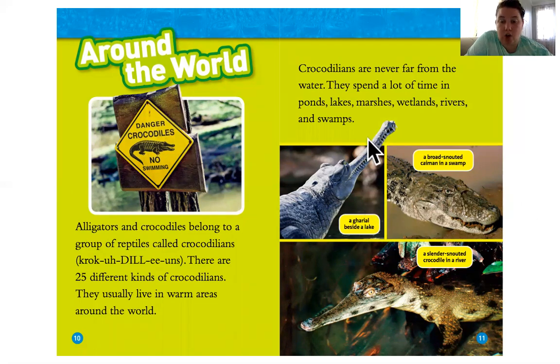This is a gharial beside a lake. That's a crocodilian. A broad-snouted caiman in the swamp. That's a crocodilian. A slender-snouted crocodile in a river. Oh, look at that.